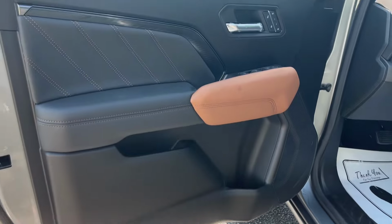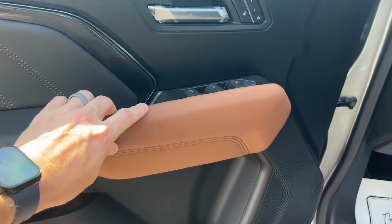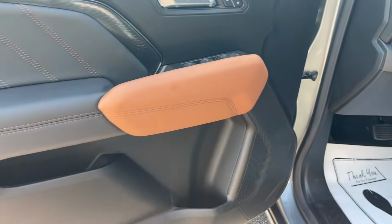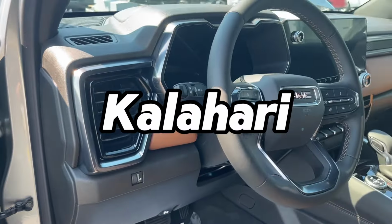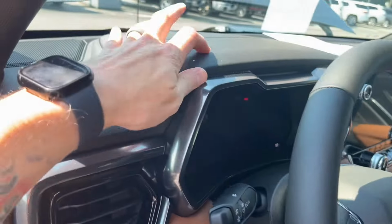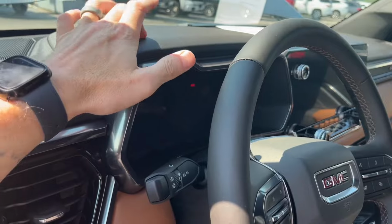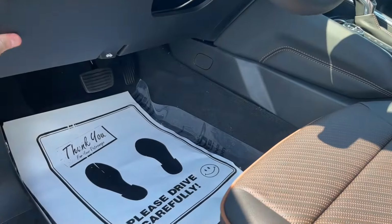You have a nice soft touch two-tone leather material. I think that they call this like a Kona color. Very Hawaiian of them. And it is like that throughout the cabin. This is hard plastics up here though. Don't love that. So you may get some rattles in the future. Surprised they didn't do a soft touch there.